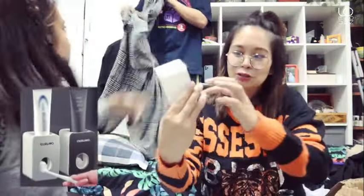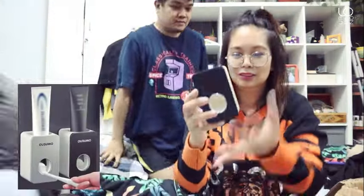So this is how it looks. You put the toothpaste here, then you squeeze it over there. I'm gonna try this. Toothpaste coming over there. Inilalagay yung toothpaste. Ay, pupush mo na lang. Yeah, push mo yan. So, ilalagay mo yan sa CR.